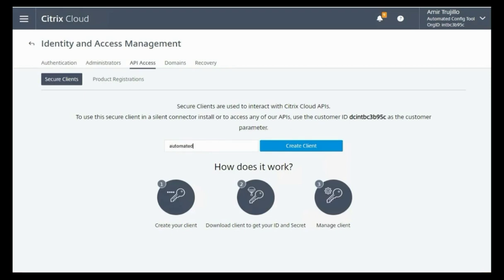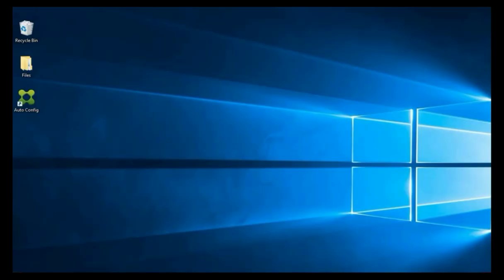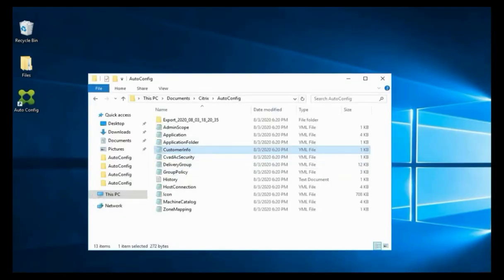We just have to enter a friendly name for us and hit Create Client. Citrix is gonna create the secure client and the key that we're gonna use in our customer info file. A tip here for you: get a copy, download it, and keep it in a safe place, because this is the only time that you have access to the secure key.